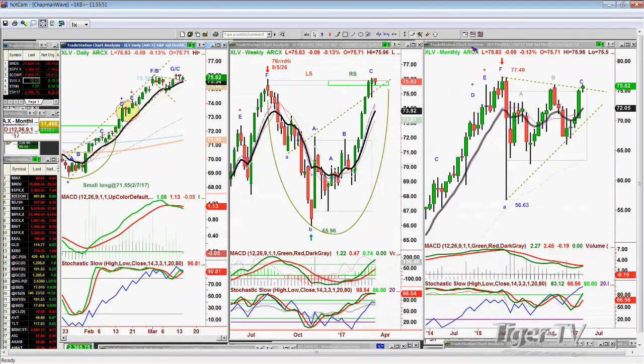Now, here's something else that I think is very important. We own the XLV. We have a position in it. XLV is the S&P Select Healthcare Spider Fund, and it's holding very well at 75.82. It's in a leg C. It could go a little higher, but the MACD is turning down. Stochastic's still good at 90%.